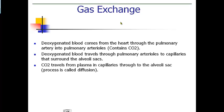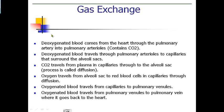So in a nutshell, this is basically what I just said. Deoxygenated blood comes from the heart through the pulmonary artery, and then it travels into smaller arteries called arterioles. This blood contains carbon dioxide that's been brought to the lungs from the body. Then that deoxygenated blood goes through the pulmonary arterioles to the capillaries that surround the alveoli sacs. That carbon dioxide travels from the plasma through the capillary wall into the alveoli sac. That process is called diffusion.